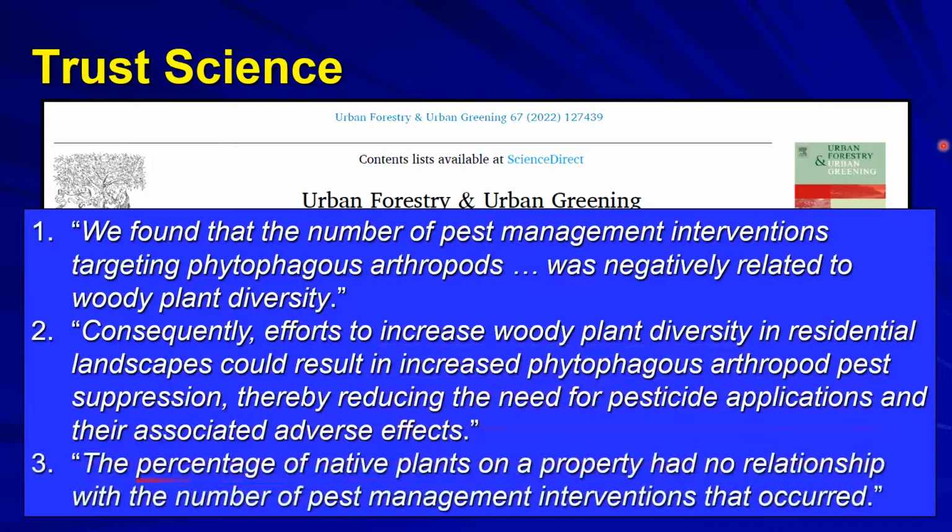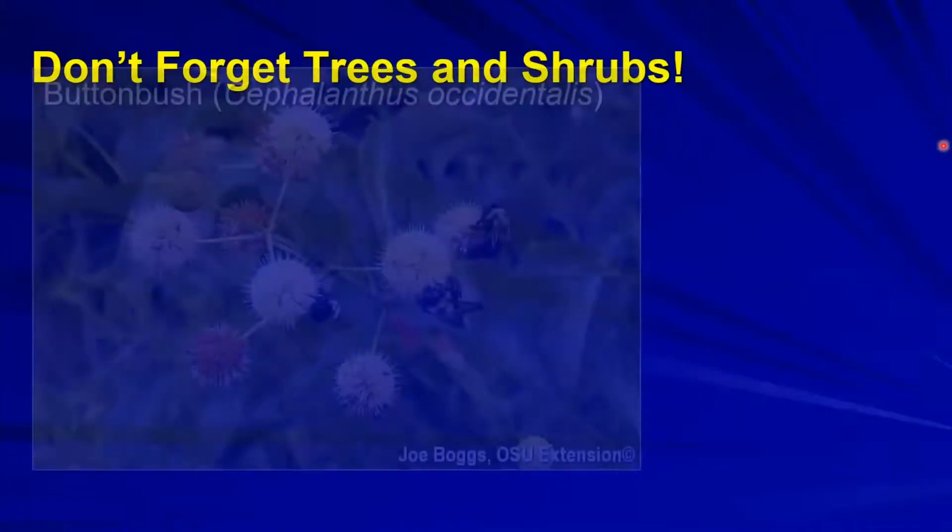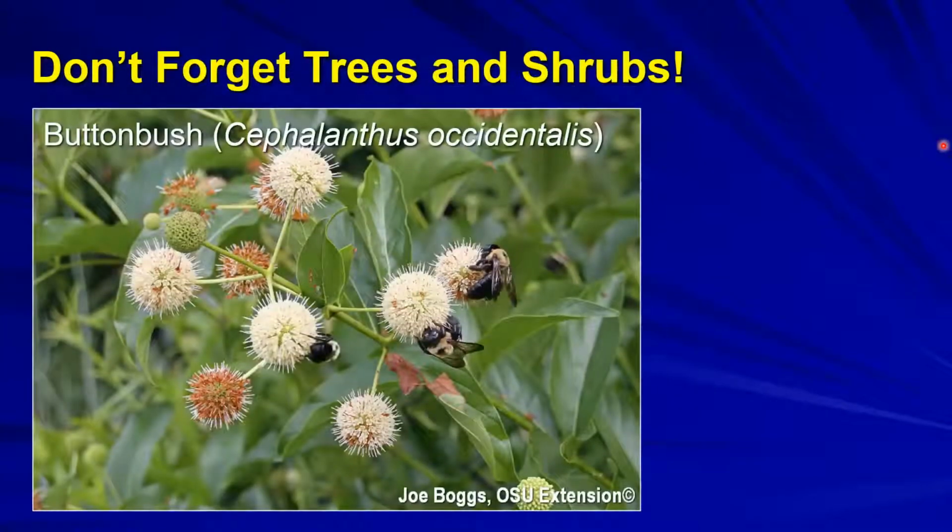And here's something else in their study. The percentage of native plants on the property had no relationship with the number of pest management interventions. So we love seeing people using native plants, obviously. It enhances the palette in landscape design. But if you think you're doing it so that you can have greater environmental impact, and we're speaking with broad brush here, this study showed the non-natives also provided very good pest management services. And so don't forget about trees and shrubs.